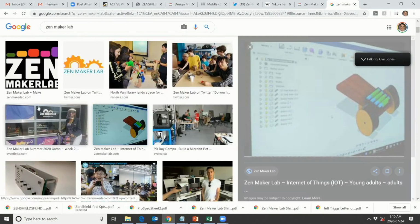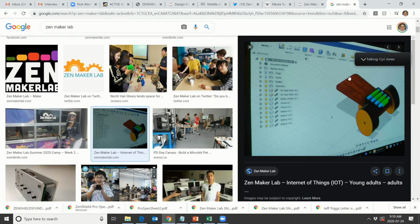First of all, we've got this one. So this is our RC car, early days. This was developed by Fardeen primarily, and then Zachary also helped out with it. But it's a really cool remote control car that you can program and control with a phone. And this is actually one of the kits that the Mulgrave kids are gonna be working on next week in the camp. So that is the RC car.